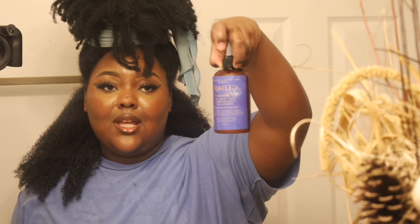Warm water and the two-in-one leave-in conditioner and styling gel from Cédaje Naturals. And I know what you might be saying, oh, your hair not matted. It's locking. My roots are locking because of matting. So no, this down here may not be matted, but these roots.